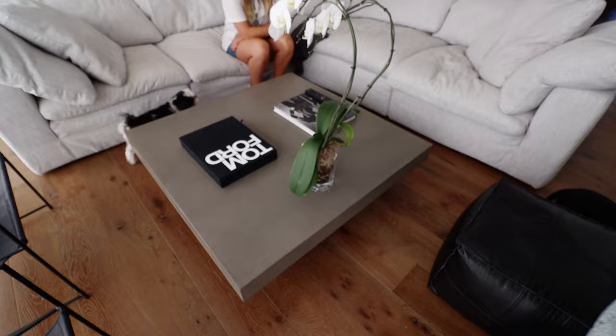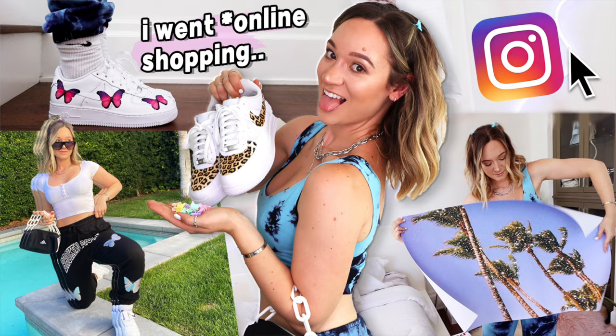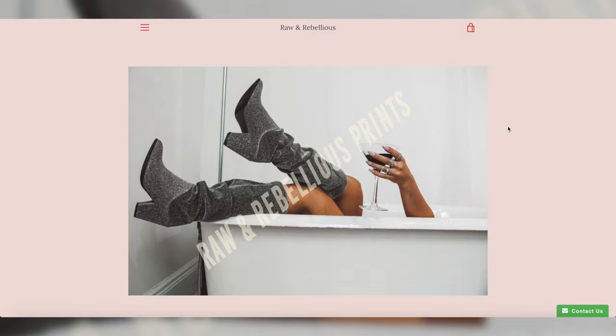This whole corner I think is my favorite. It's so freaking cute. And then these prints. If you guys saw the small business haul that I did, what was that, like 2 months ago? Ron Rebellious, she is so freaking sweet. She's the one who did the prints that were in TK's room as well as my room. She blew these up for us. Obviously it's like Givenchy and Saint Laurent, but zero fucks given.